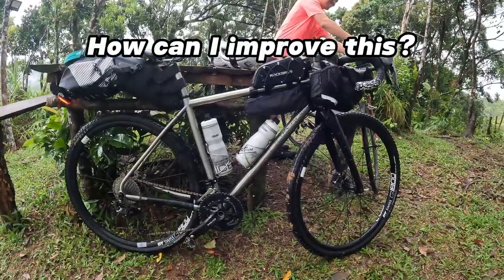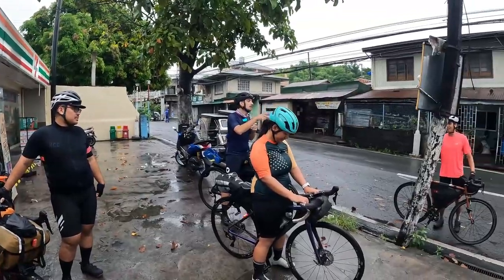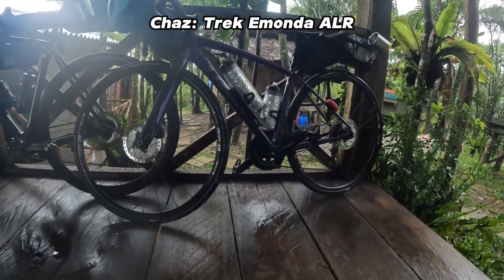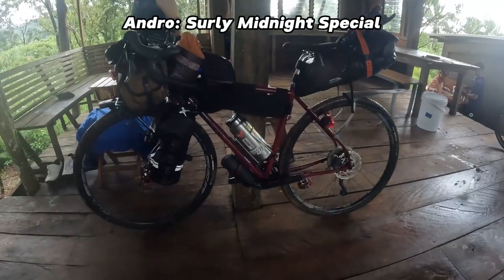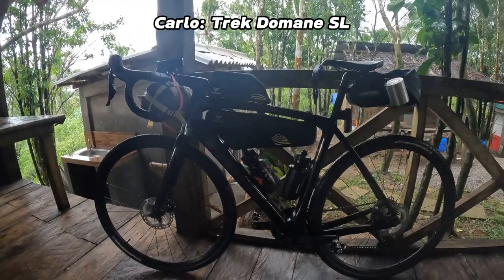If you have any suggestions on how I can improve my setup, let me know in the comments. Curious how the others set up their bikes? Let's check them out. This is Chaz's Trek Alpha ALR carrying the other half of our stuff, Andro's Surly Midnight Special that carried the heaviest load, and Carlo's sleek Trek Domane rig.